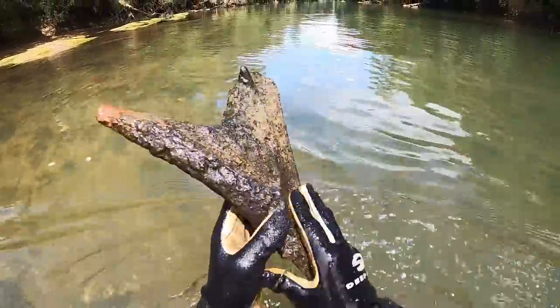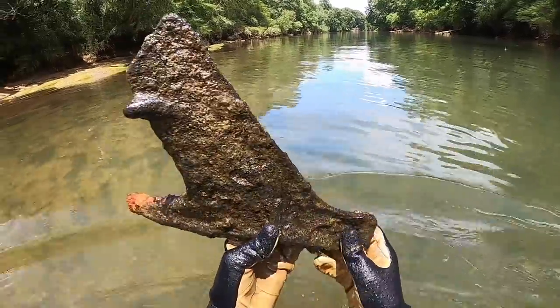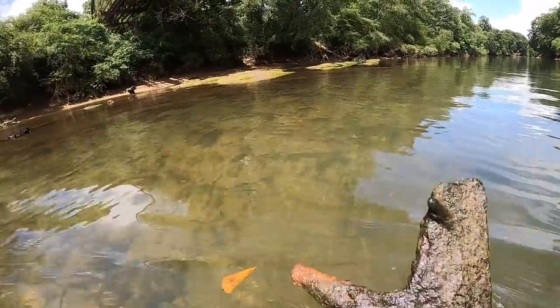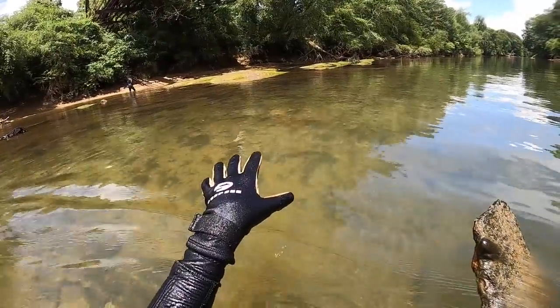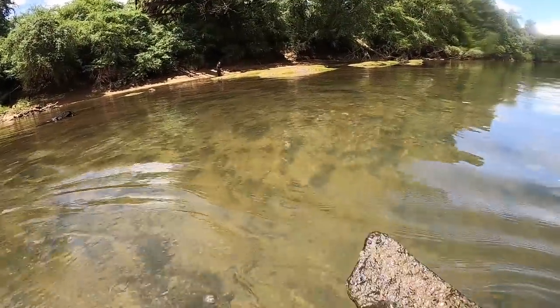Those of you guys who don't know, this is actually a plow point. Part of like the old plows back in the day that would plow the fields. There's Tristan over there. He's checking all the banks. I don't blame him because we found that bayonet right here. Tristan found the buttstock right there. The barrel and everything has got to be around here somewhere.